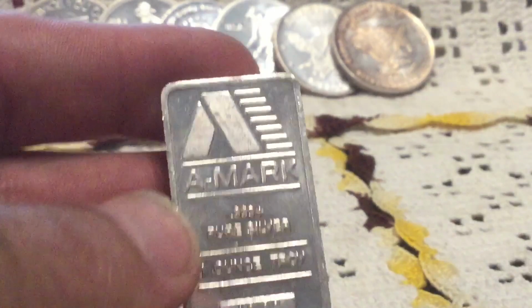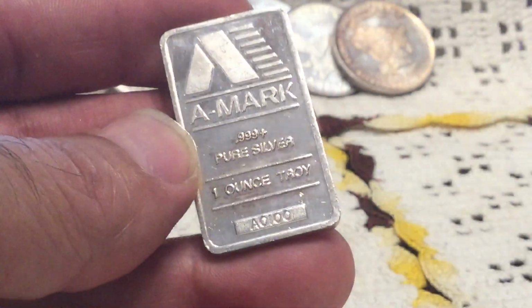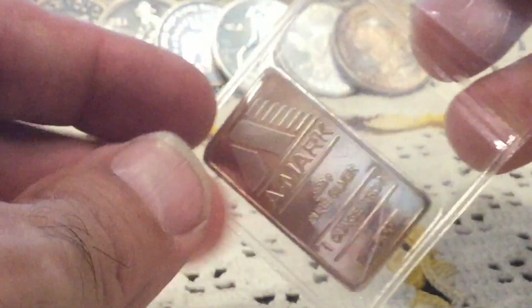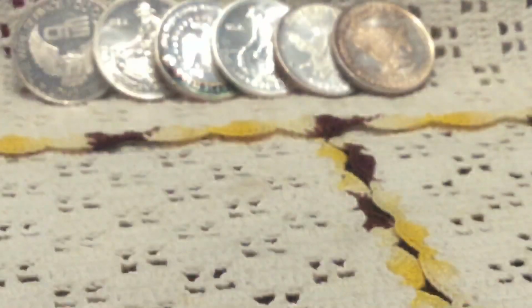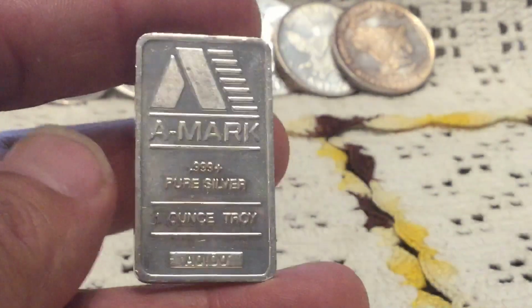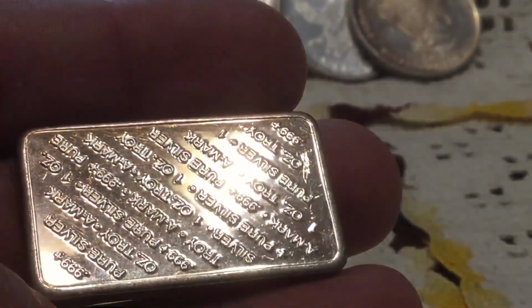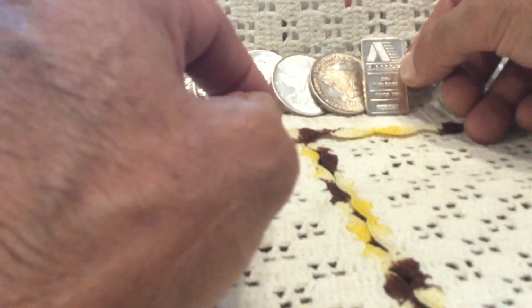So these A-Marks, is anyone familiar with these little A-Marks? These A0100 serial numbered. They're all the same serial number. This one has some nice toning, but it's got a dent right there on the corner. You can see it. It's chunky. So that came out of the generic bin at generic price.